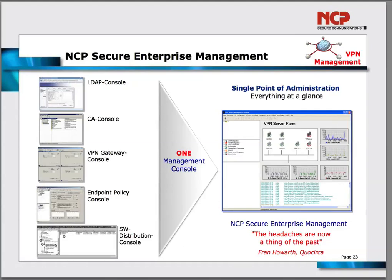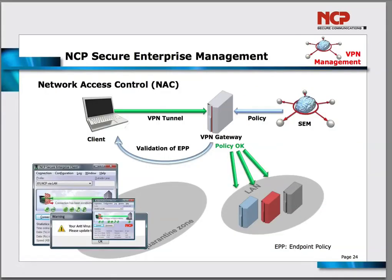There are all these different components that need to be configured, and all these different user interfaces exist, such as LDAP console, a certificate console, VPN gateway console, endpoint policy console, software distribution console, and so forth. NCP folds all these back-end user interfaces into one single management console, which really makes it the single point of administration. Or to speak with one of our customers, the headaches are now a thing of the past.